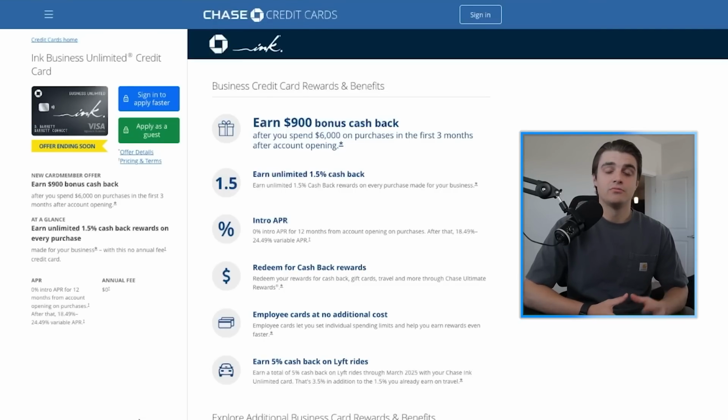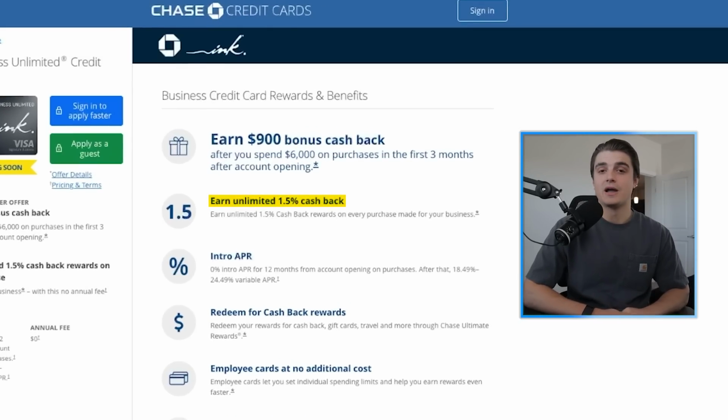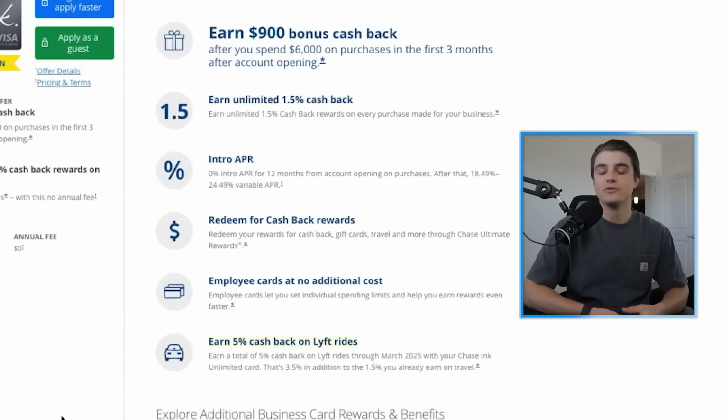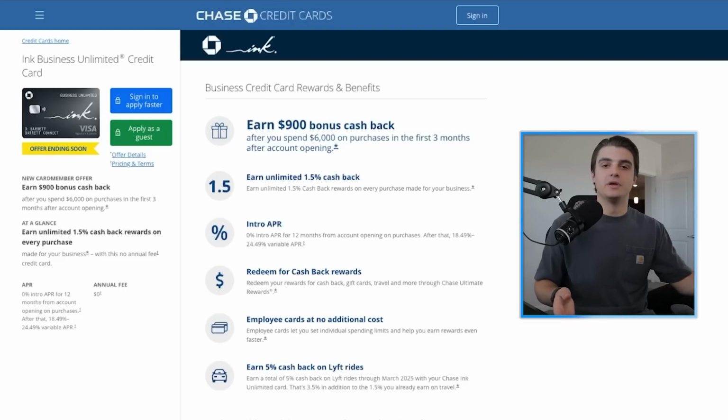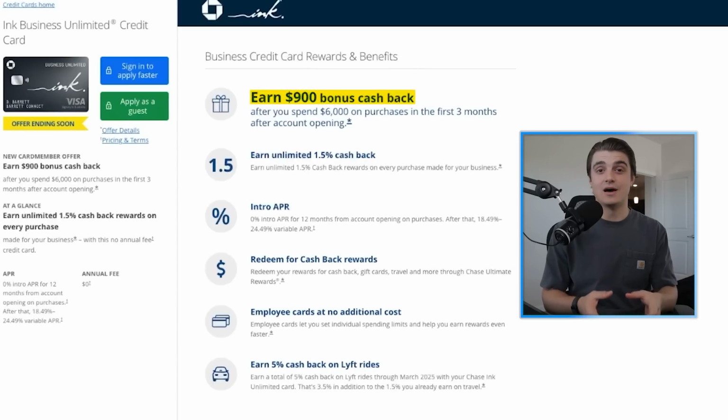With the earning categories, like I mentioned, flat 1.5% back on everything, but you also do get 5% back on Lyft rides right now through March of 2025. So if you don't have a card that gives you that, maybe this is a small use case for it. However, I think one, if not the biggest thing that most people are applying for this card for right now is the fact that it has this 90,000 Chase Ultimate Rewards point welcome offer associated with it.